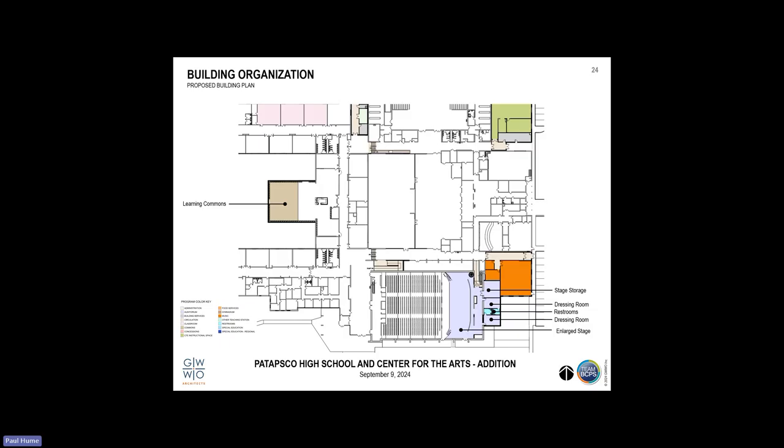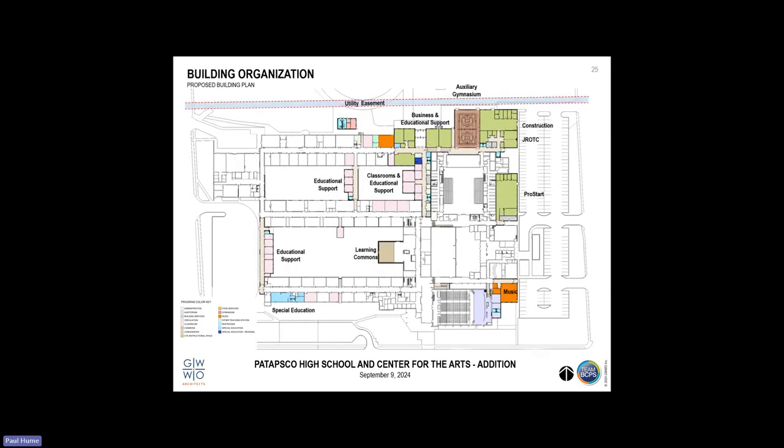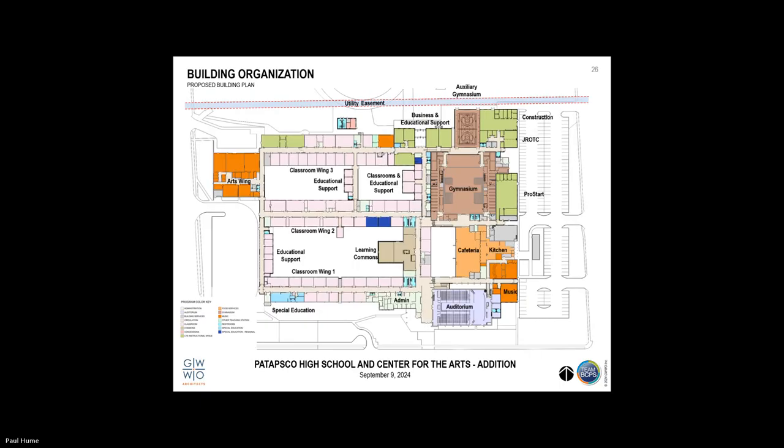And then to the back, we're providing new dressing rooms and restrooms, which are adequately sized and meet code, as well as stage storage, which is currently unavailable. And then finally, for this area, we're adding a new instrumental classroom with practice rooms, and again, a secure vestibule wherever we possibly can. This gives you an overview of where those spaces are located.